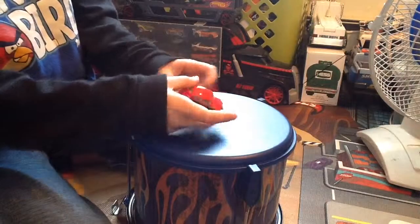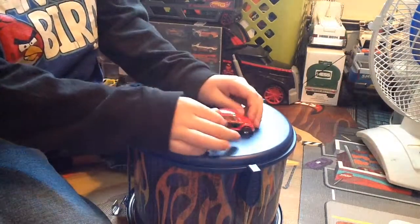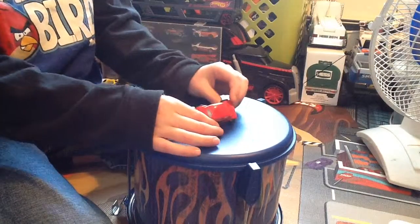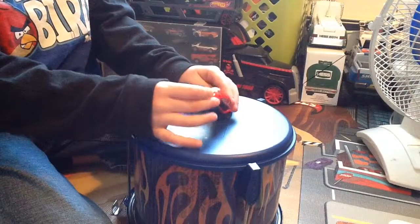This is my other Beetle. It's red, has some flames on it. It has little wheels in the front, big wheels in the back.